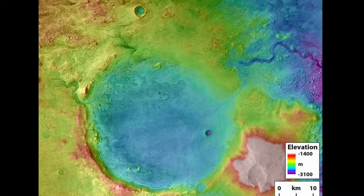You can see the crater floor in light blue and the curving walls of the crater, which in places are about 1,600 feet high, picked out in a reddish colour on the left side. Also on the left, at the 9 o'clock position, an ancient river flowed into the crater through a breach in the crater wall, and you can also see, top right, an outflow channel from the crater.